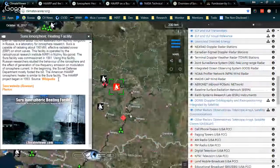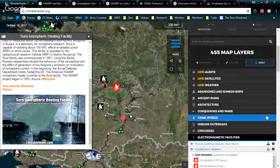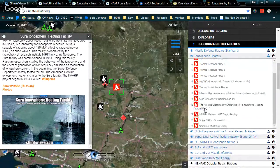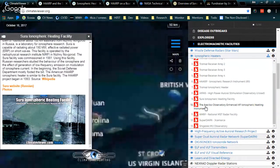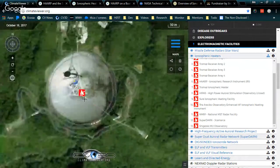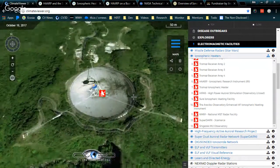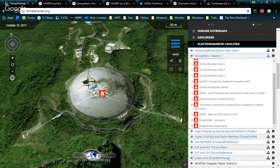All right, so let's go back to the map. Ionospheric heaters. I'm just going to expand that back out, and we were on Sura, so let's go to the next one. Most people do not know about this one. I still barely ever hear anybody mention it, but Arecibo. That's right. The big dome that you saw in, I think, one of the 007 movies where they have the fight on the catwalk over the huge dome. Everybody knows this Arecibo listening 305-meter dome.